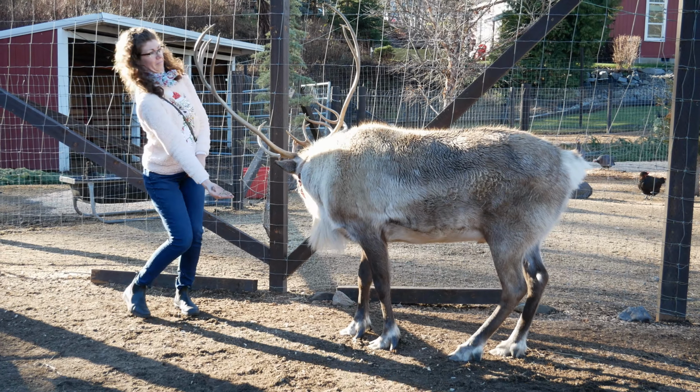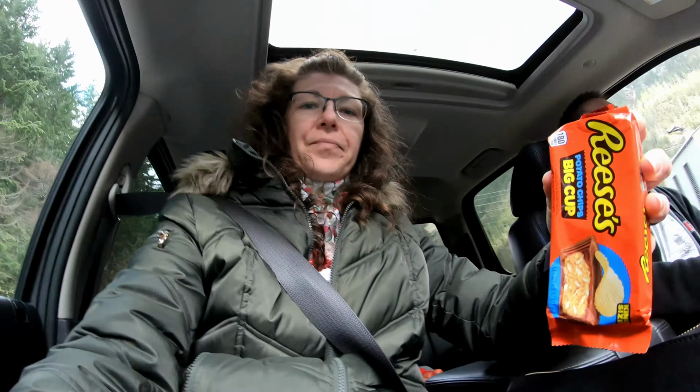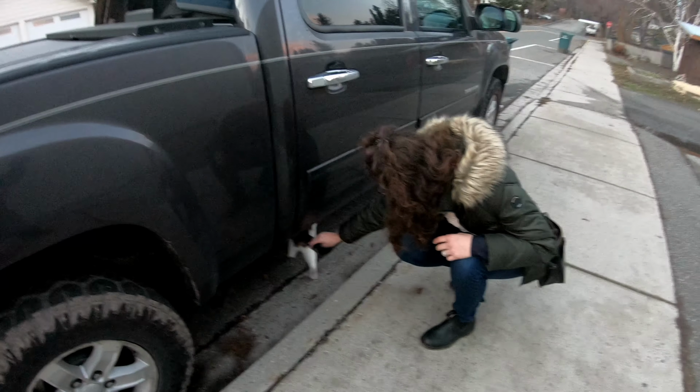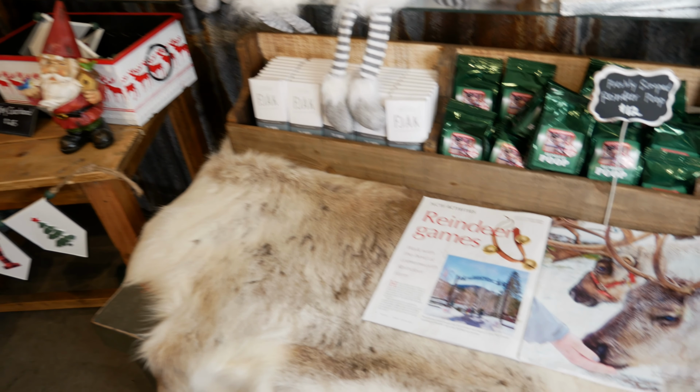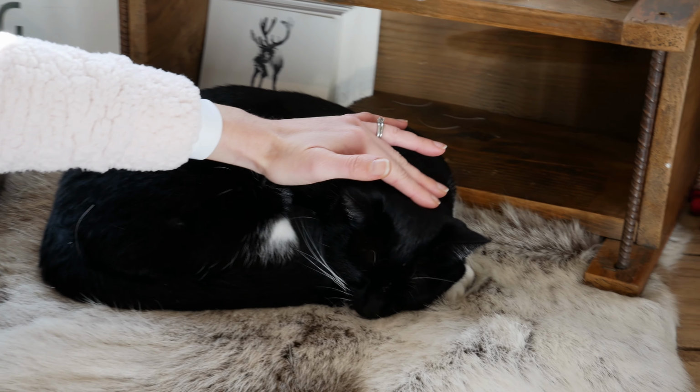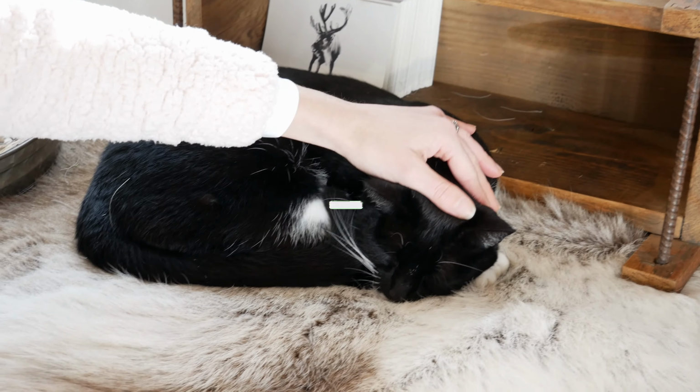Hi. I gotta put the camera down. There we go. And you can't get up under the... No. No. Come on over here. I scooped reindeer poop. Oh, it's chocolate. Just found the best spot in the whole farm.